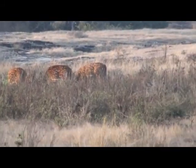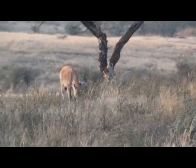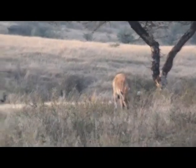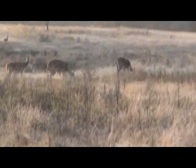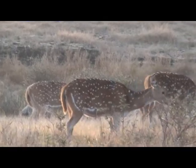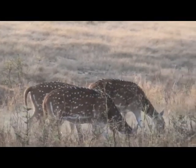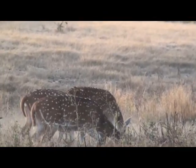Now, while we were looking for tigers, we saw lots of deer. They have a lot of different species of deer, and they look a little bit different than they do in the United States. Look at all these deer. Now, even the adult deer in this particular variety have spots like baby fawns in the United States.